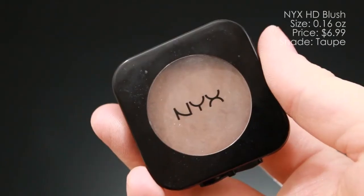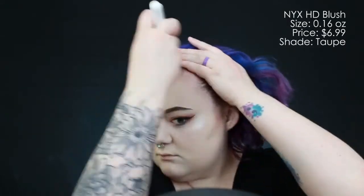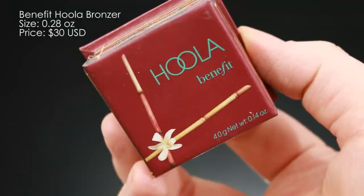Now let's contour, shall we? So for the drugstore side, we're going to be using the NYX High Definition Blush, technically, in the shade Taupe because it's a cool brown. And for the prestige side, we're using the Benefit Hoola Bronzer.